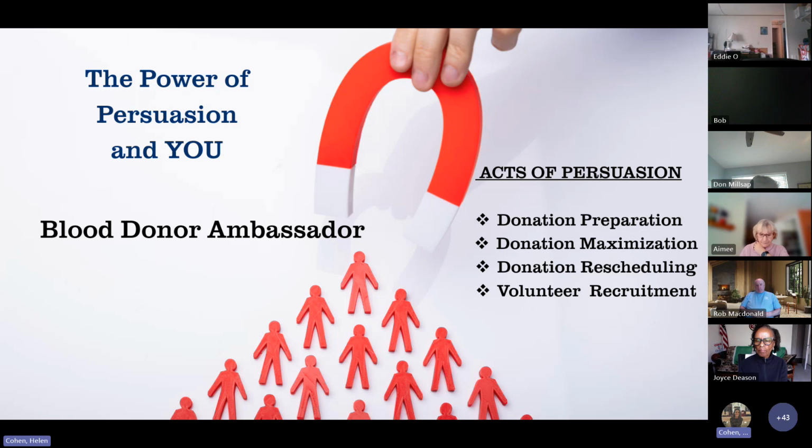Persuasion with care often involves being curious, being concerned, and answering any questions to help support somebody making a decision. As we review the acts of persuasion, keep in mind when you show someone that you genuinely care, you can persuade them more easily.